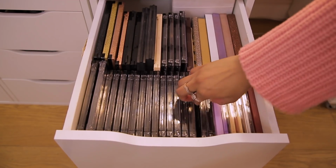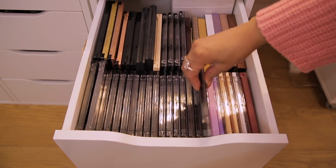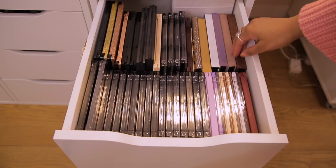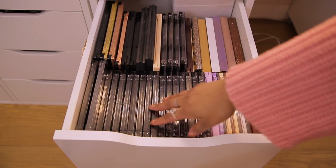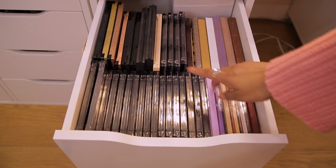So these are actually all Makeup Revolution palettes. I don't like to go by brand, but I like them just to all be neat. And then you've got a mixture here. I've got all my Anastasias here as well. These are ones that I reach for all the time, and these are my drugstore ones that I reach for all the time, so it just made sense. So I've got all my eyeshadow palettes here.